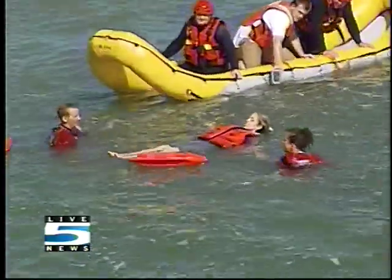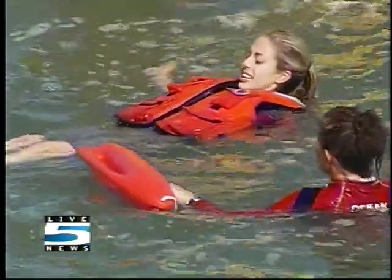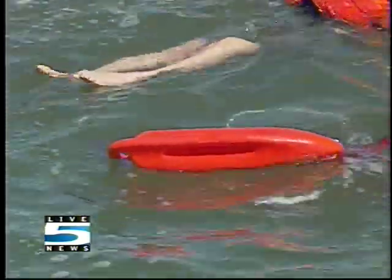That's almost the length of a football field, so if you're not a strong swimmer, get on your back and float. Let the current take you and yell for help. Don't panic. That's the biggest thing. That's why people go under.